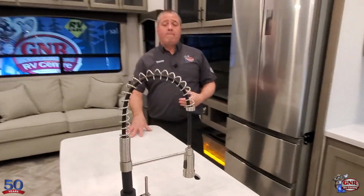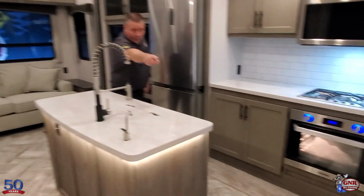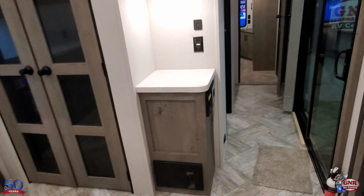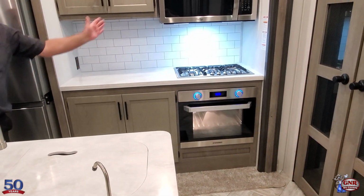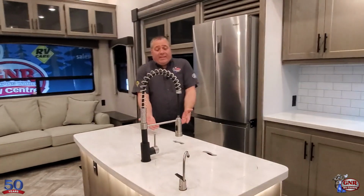The island gives you massive counter space. You have counter space, I don't know if you could see that over there. You can leave your Keurig there, you can leave your toaster there, whatever, and still not take up any of your counter space in this unit. Counter space over here for prep, right next to the stove where it should be. Cutting stuff up, put it in the pan. Away you go. Commercial, this all looks commercial.